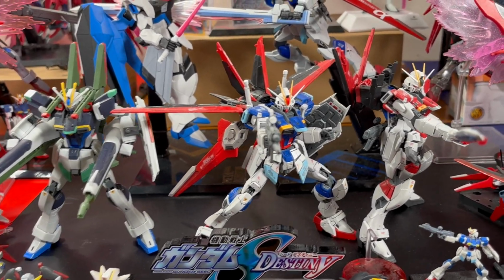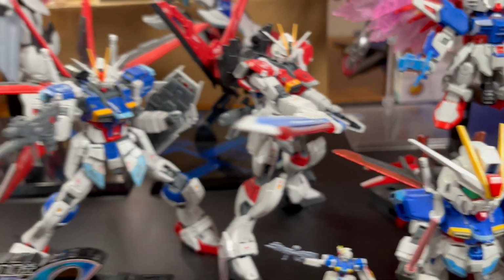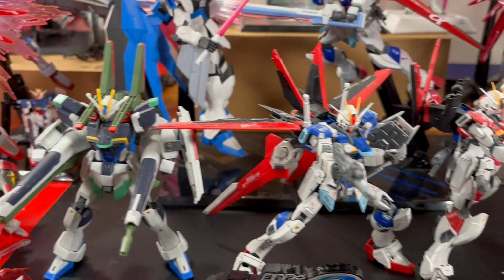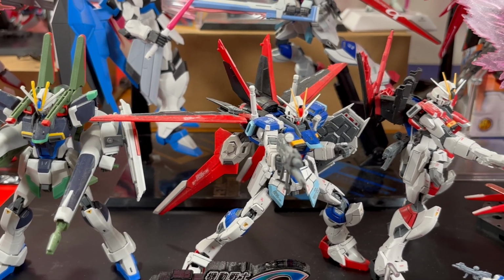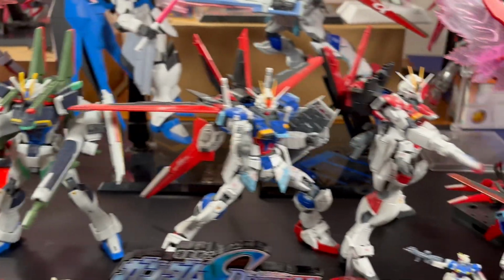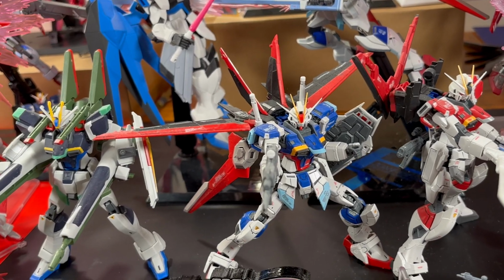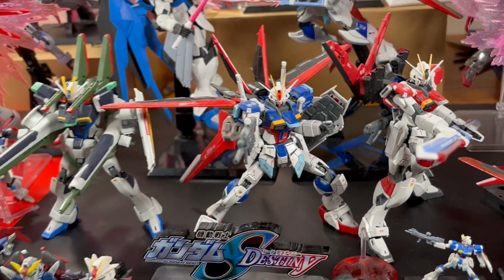Yeah, super dusty. Alright, let's take a look at the center now. I have the real grade Force Impulse Gundam, the real grade Sword Impulse, and the high grade Blast Impulse. Unfortunately, I don't have the Blast Impulse Type 2, Spec 2, real grade from Pure Bandai because I kind of don't like that color scheme. And it's not really a Shinn Asuka mobile suit because he didn't really pilot the Impulse Spec 2, even though technically it is still the same Impulse, but you guys get what I'm saying.